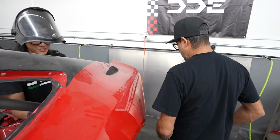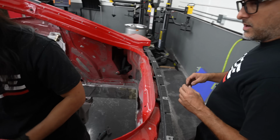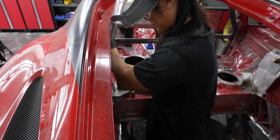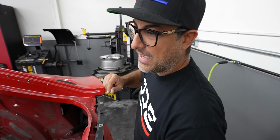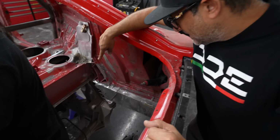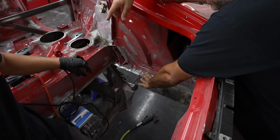And as usual, Tim is back here getting stuff done. Tim's just making sure those base plates in the rear are in the right spot. That one wasn't in the right spot, so he just smacked it out of the way. He's got to make some mods to that one to get it perfect. But he was also dialing in all this stuff that we cut back here.